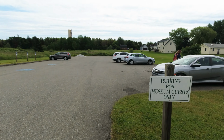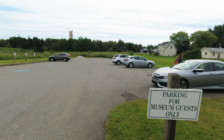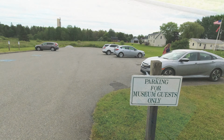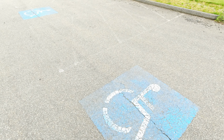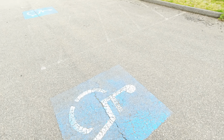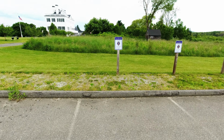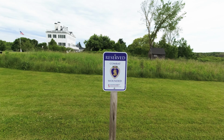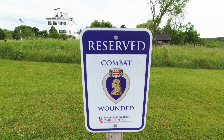As you see, the parking lot is a pretty good size and can accommodate quite a lot of vehicles. They do have the standard handicap parking spots. They also have these really neat reserved spots for combat wounded. Really nice touch.